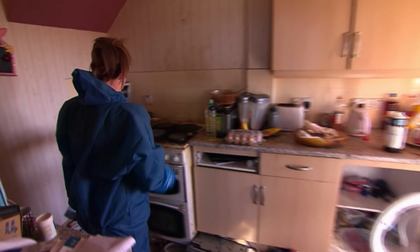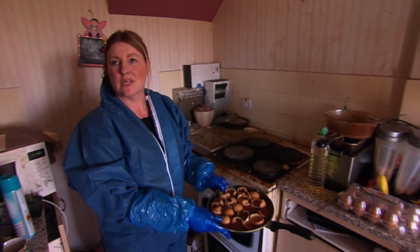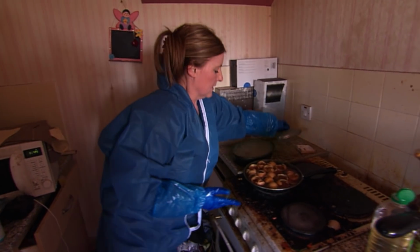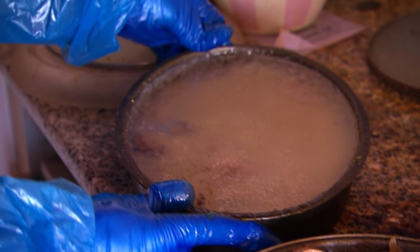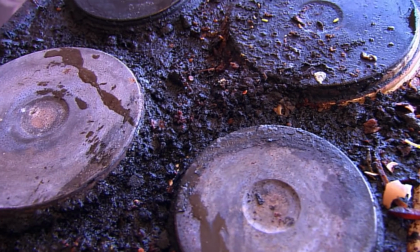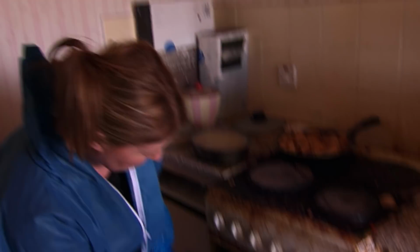Back in Dumfries, Sue is tackling the kitchen, and the mess gets to her. That's shocking. And the stench, rotten eggs, and that's just fat. Obviously, just cooking meat or whatever, and decided to leave it there. You know, that's the worst cooker I think I've ever seen. I mean, how can you possibly, you know, make anything for your children on there?